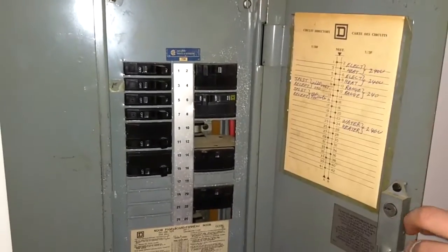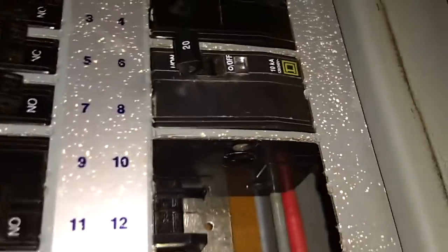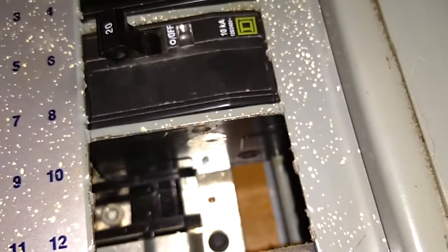And, oh, how could I forget the electrical panel? So yeah, here's the electrical panel for this place. It's really nice that the electrical panel is right in here rather than out in the hallway or whatever. Complete with gaping holes in it.